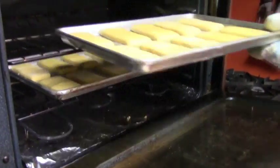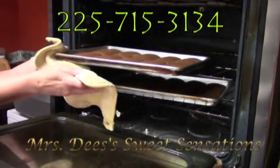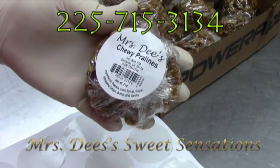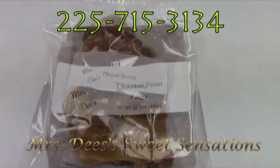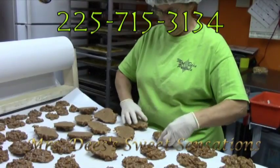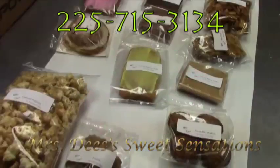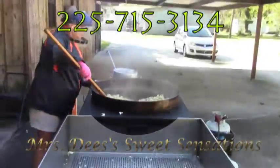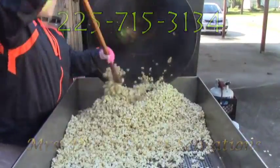Miss D's Sweet Sensations is a wholesale sweet shop located in Santa Maria, Louisiana. The business is locally owned and operated by Diane Bro, now with 12 delicious varieties to choose from. You can find Mrs. D's Sweet Sensations in all of your local supermarkets and convenience stores. Made fresh daily by 6 full-time employees, right here in Ascension Parish. Hey, store owners, restaurants, and caterers, if you're not selling Mrs. D's Sweet Sensations, you're not selling the best product on the market.